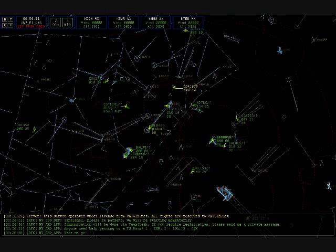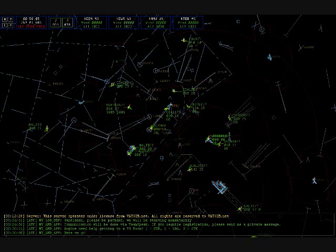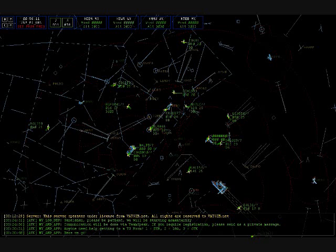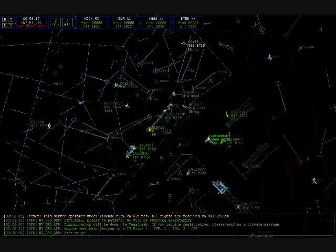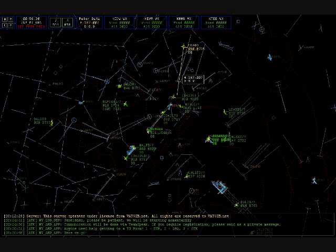Continental 273, heavy turn right heading 110, descend maintain 2,000. Right 110 down to 2,000, Continental 273. Continental 83, reduce speed 200 knots. 200 knots. Sorry, we're already doing 200 knots for Continental 83. Roger, sir. Bring it back 190 knots. Roger, 190 knots for Continental 83.